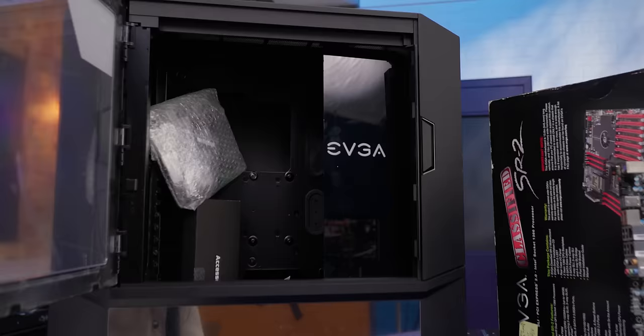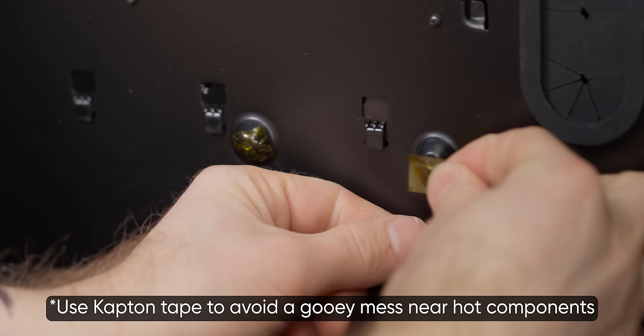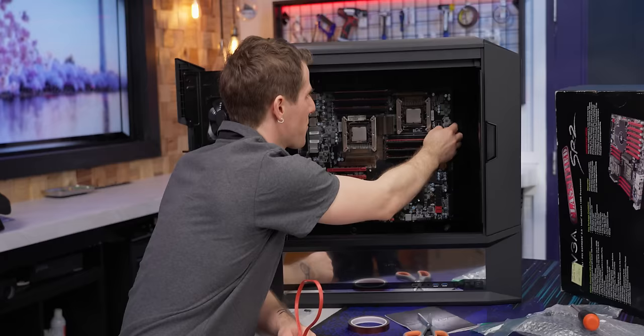The only issue is that these standoffs are not in the right place, though that seems to be more the board's fault than the case's fault. I'm gonna have to mask these off. Three screws, seems pretty good.